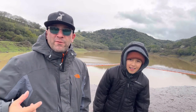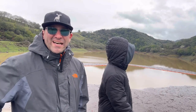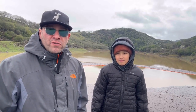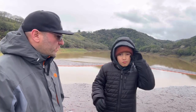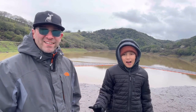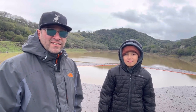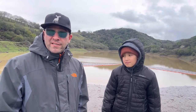Hey, good day, folks. Today we're out here at the Guadalupe River Reservoir in Santa Clara County, here with my son Kenji. And after this big rainfall that we've been having here in California over the last few weeks, we've decided to come out here and check the reservoir levels. So, what do you think, Kenji? I thought it would be a little higher. I didn't think we would be able to get this high. I thought it would be like 3 times as much as that, but yeah, no. Yeah. So, to our surprise, we thought it would be much higher, but it's not.